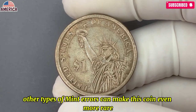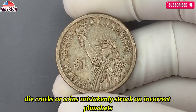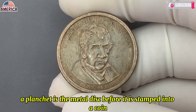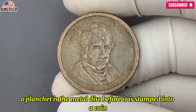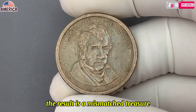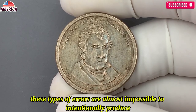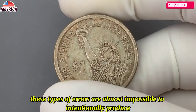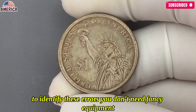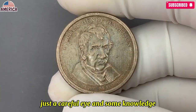Beyond the edge, other types of mint errors can make this coin even more rare, such as off-center strikes, die cracks, or coins mistakenly struck on incorrect planchets. A planchet is the metal disc before it is stamped into a coin, and if the wrong one is used, like a quarter-sized blank, the result is a mismatched treasure that turns ordinary into extraordinary. These types of errors are almost impossible to intentionally produce, which makes them incredibly valuable to those lucky enough to find one. To identify these errors, you don't need fancy equipment, just a careful eye and some knowledge.